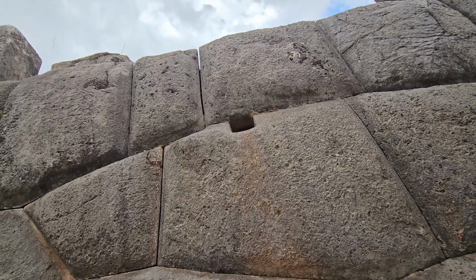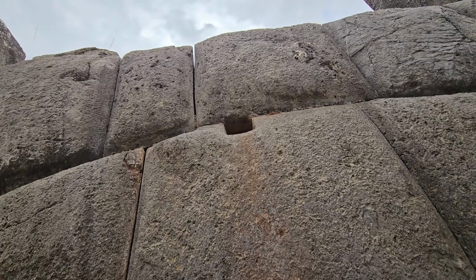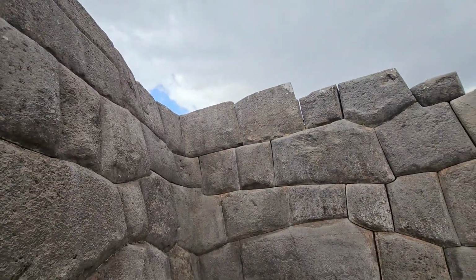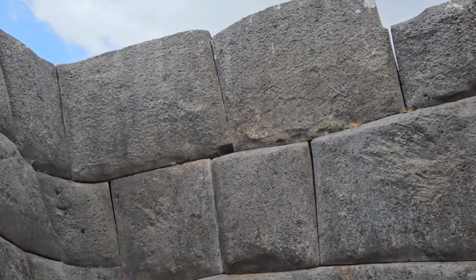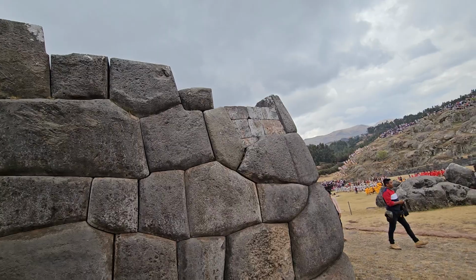Aqueducts, viaducts, drainage, sewage, I don't know. They're throughout. There's one right up there too. Repairs.